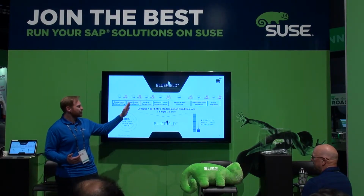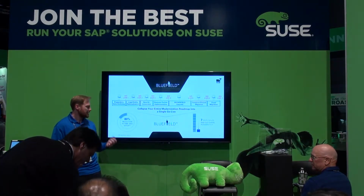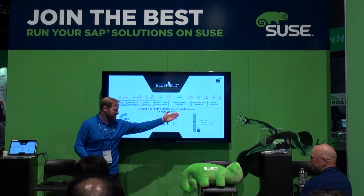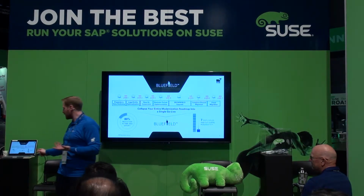Think about the efforts you would be saving just with, well, reduced testing in this case. Now, with those 7 test cycles cut to just one, you could be reducing time and effort by up to 80%.